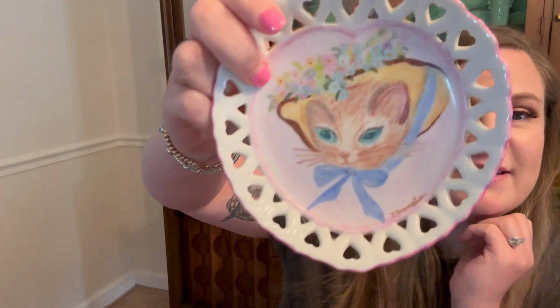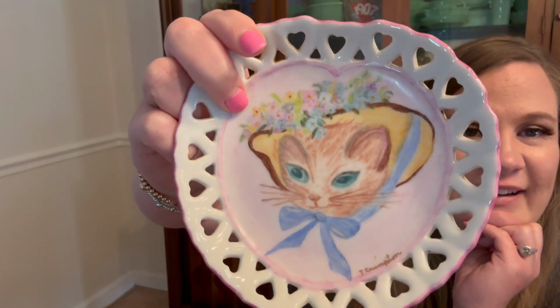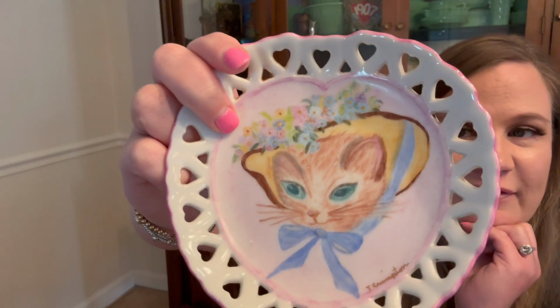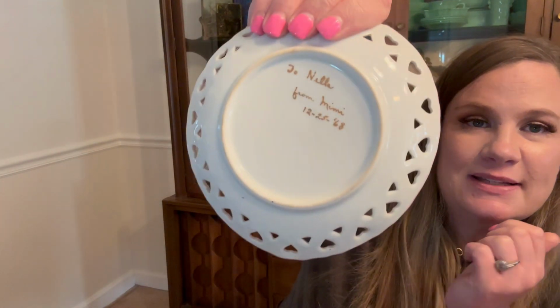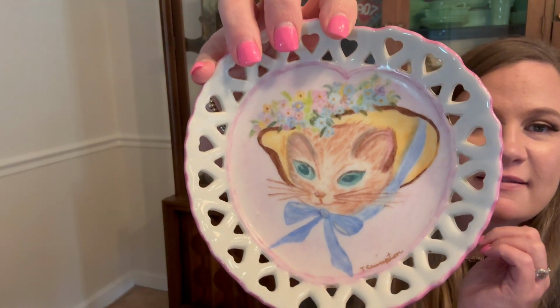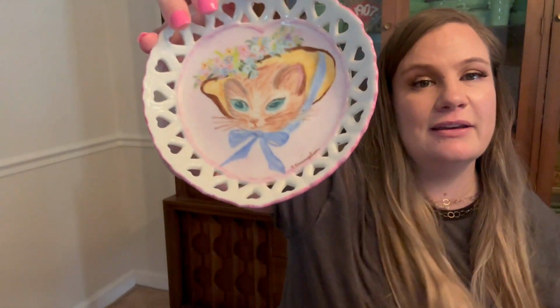And then the other thing he got is hilarious. I laughed. He got this cat plate, and she's so good, right? She's like a little Siamese kitten wearing a hat with flowers. And then the best part is it's signed. So it says, "To Nella from Mimi, Christmas of 1968." So that's so good. So good eye for him to grab those two things, because those are amazing.